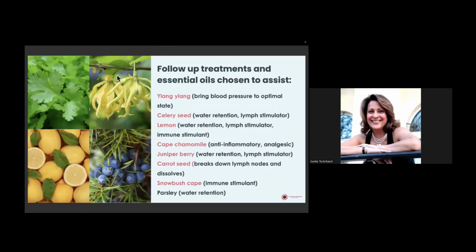For follow-up treatments, we use things like ylang ylang, which brings the blood pressure down, because remember, he had high blood pressure. Celery seed is another essential oil, which is great for water retention, and it's a lymph stimulator. Lemon is also for water retention and is an immune stimulant. Cape chamomile, which comes from Cape Town in South Africa, is an anti-inflammatory. It's a wonderful essential oil. Juniper berry is great for water retention and is a lymph stimulator. Carrot seed breaks down lymph nodes and dissolves them. And snowbush cape is an immune stimulant, and parsley was used as well, which is great for water retention.